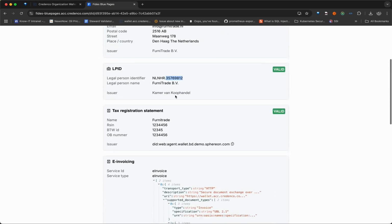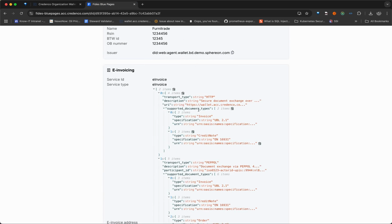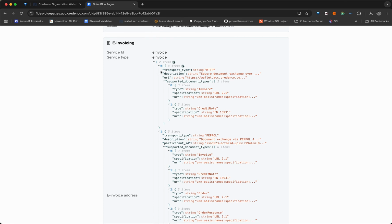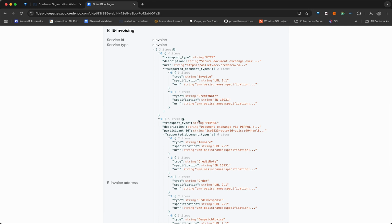As we saw here, the DIT document of Furnitrade also says I have an eInvoice endpoint, and you can send it to me in two ways. You can either send it to my HTTP endpoint, my transport type, or you can send it to my PEPPOL transport type. And when you send it to my HTTP endpoint, there are two types of documents that I support. Actually, it's the normal invoice, version UBL 2.1, and a credit note.